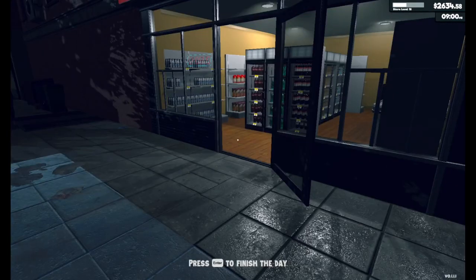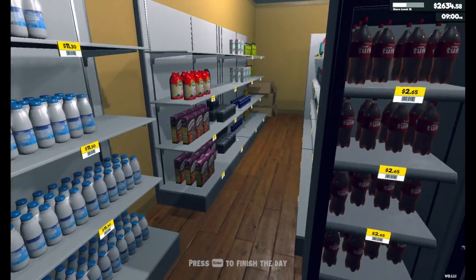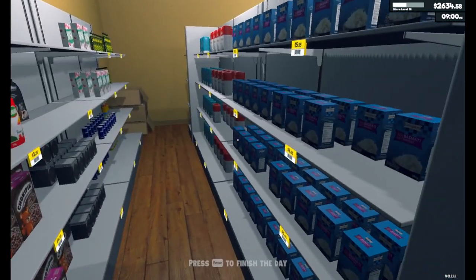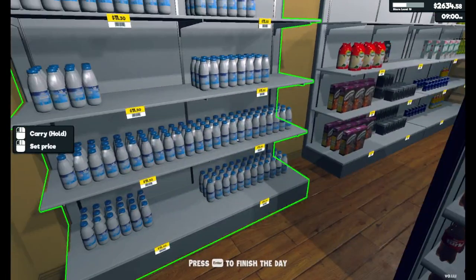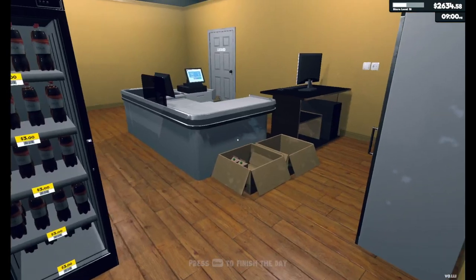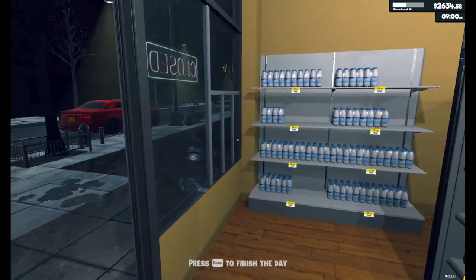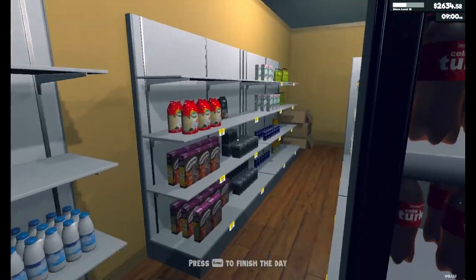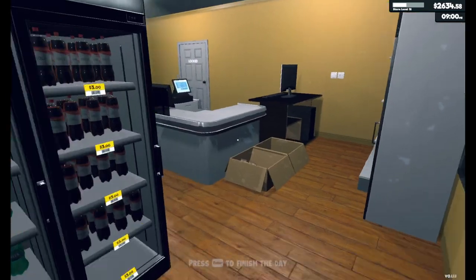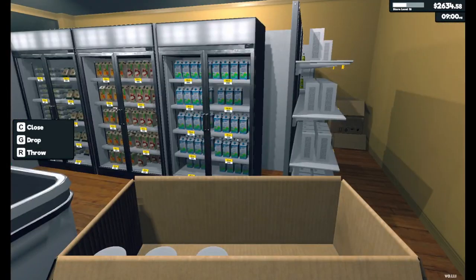Once we get toilet paper, probably what I'm going to do is coffee, tea, and milk. I think it's going to have that. The shelf is going to probably be moved over here. And then coffee is going to be on this shelf. Tea is going to be on this shelf. We're going to be definitely moving stuff around.